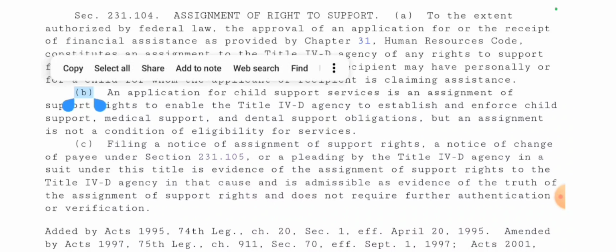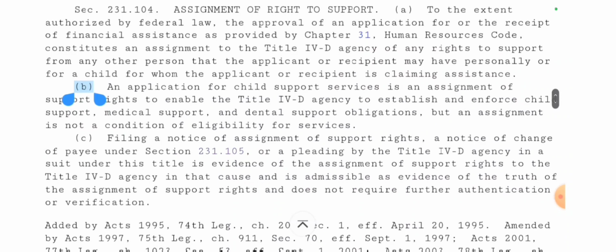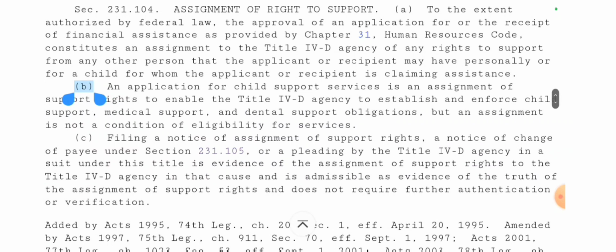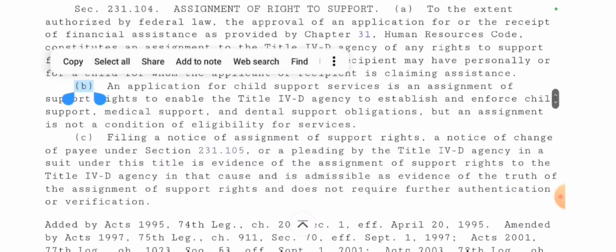So B states what, guys? It states an application for child support services is an assignment of support rights to enable the Title 4D agency to create and enforce child support, medical support, and dental support obligations. So again, the Title 4D agency creates these obligations, okay? It's just that simple, guys. The obligation comes through the creation by the Title 4D agency. But remember, they must sign over these alleged rights of support. Okay, all these alleged support rights. So we're going to find out where these alleged support rights came in at. Okay, but let's continue though. We're going to get there. Let's continue. And it states what?